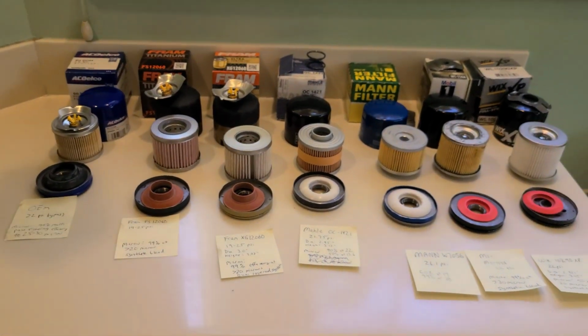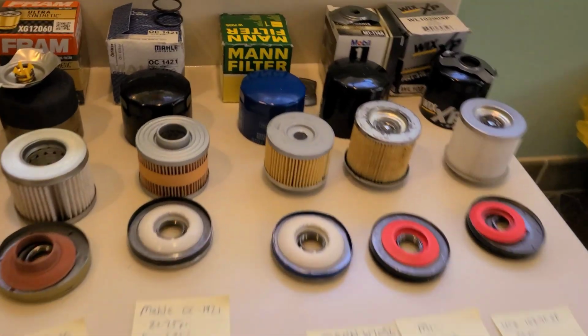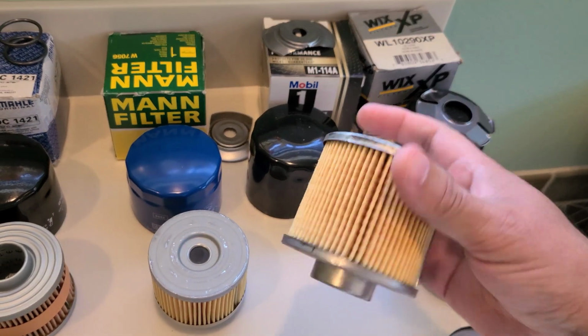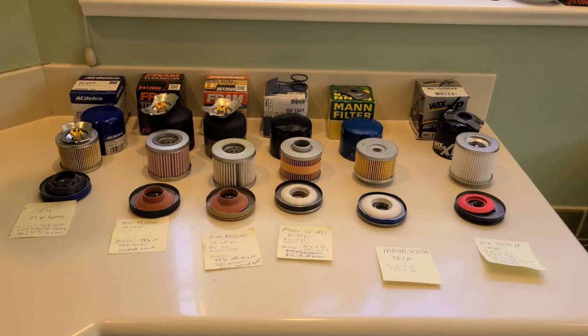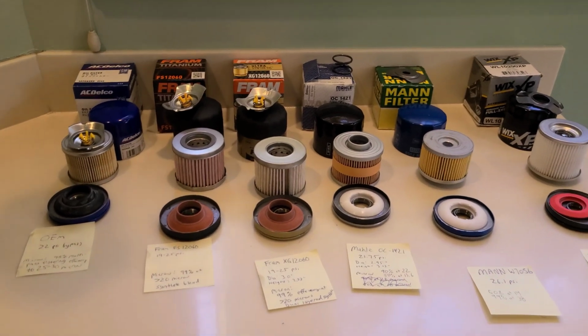So that being said, are there any of these that we would automatically just probably not want to use? And I'll say, yeah, there is. I'm just astounded at the poor quality of these Mobil 1 filters, so we're going to go ahead and get rid of that one off the bat. So boom, it's gone.